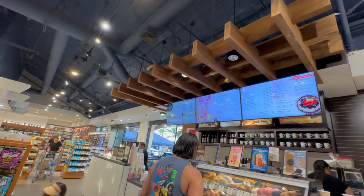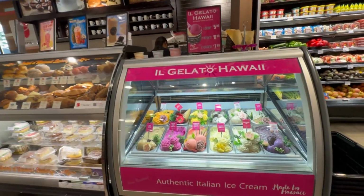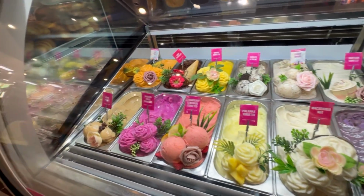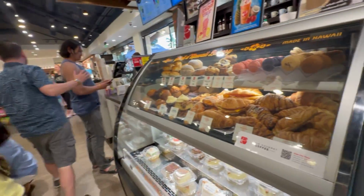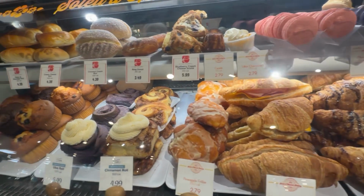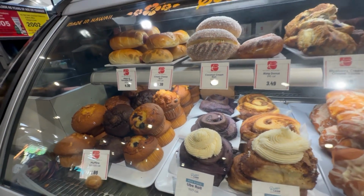Boba. Hey, look, they have Hawaii gelato there. They do. What do you think? I wonder if they make it as good as Italy. I'm not sure. But we're not getting that today. Okay, yeah, and they do have some pastries here as well. Look at all that. Some muffins, danishes, croissants.